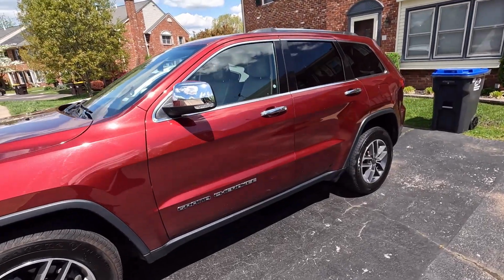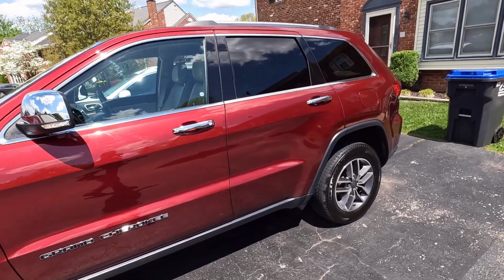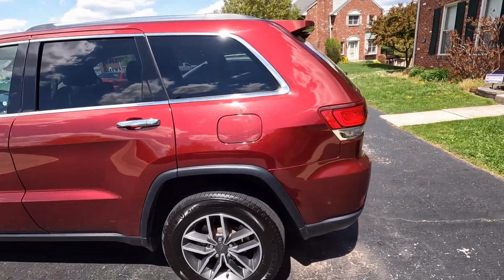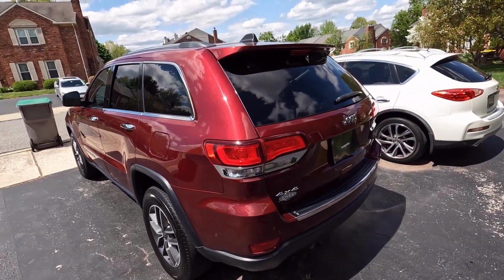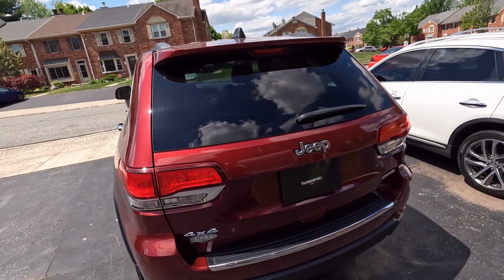Well, styling-wise, it's a Jeep, and it is what you would expect, and it's pretty standard for the segment. I mean, they all pretty much have the same body style, but I think this is really pretty, especially in this color. And again, it's a rental. I didn't get to pick this, but if I was going to buy one, I definitely would look at this color. I think it really pops.